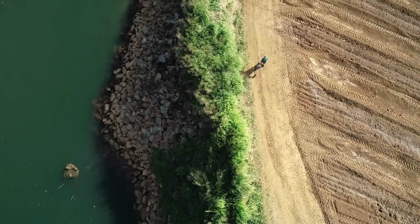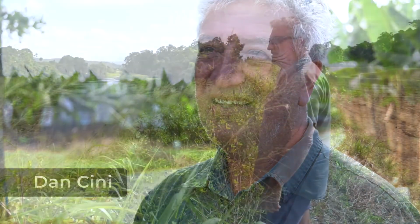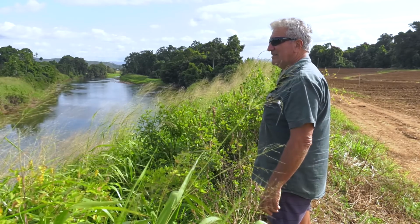About 45 to 50 years ago, there was much more riverbank here, and over that time, probably 40 metres at least has just washed away. We've attempted to address it in the early days, but they failed, and this idea with the rocks seems to be the way to go.